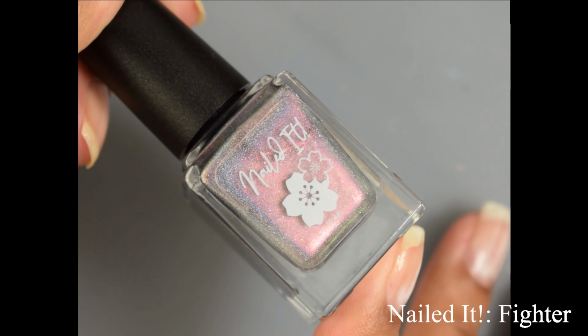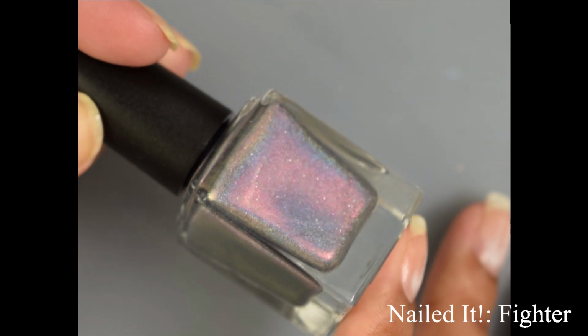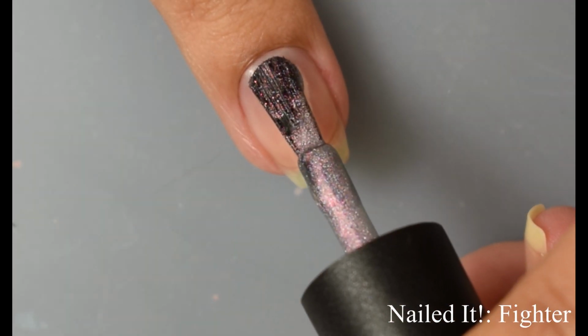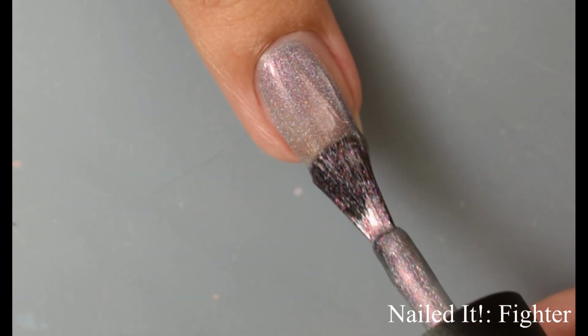And Nailed It brings us Fighter. This is a slate gray linear hollow with pink to gold shifting shimmer. There is a cap of 100 bottles on this one. So I really enjoy formulas like this one. They're very complex, and of course when you go out in the sunshine, they're going to light up with that holographic goodness. This has a very smooth, creamy, rich formula to it.